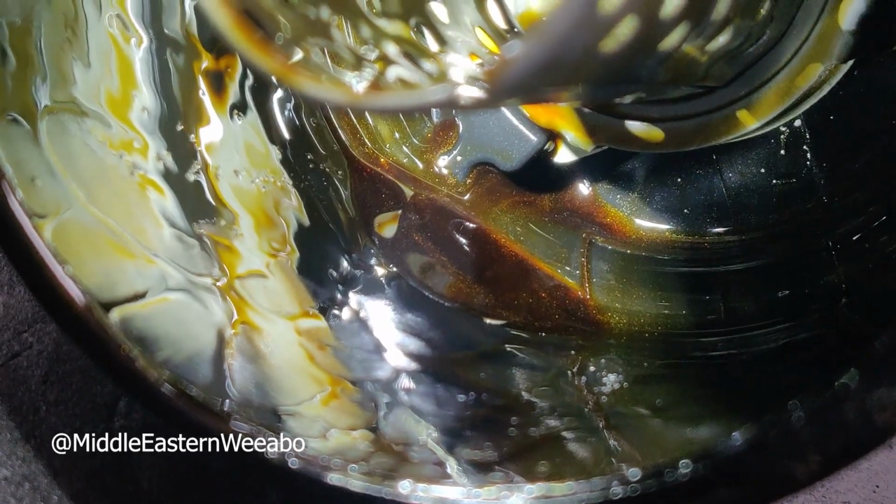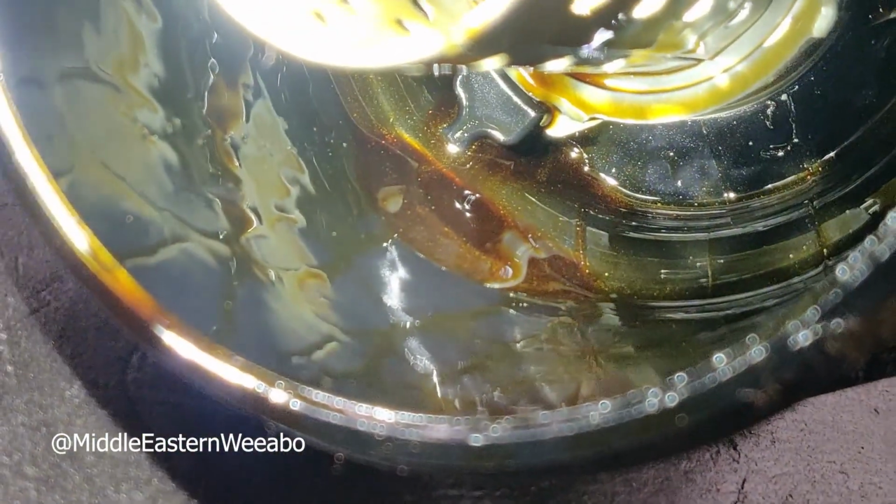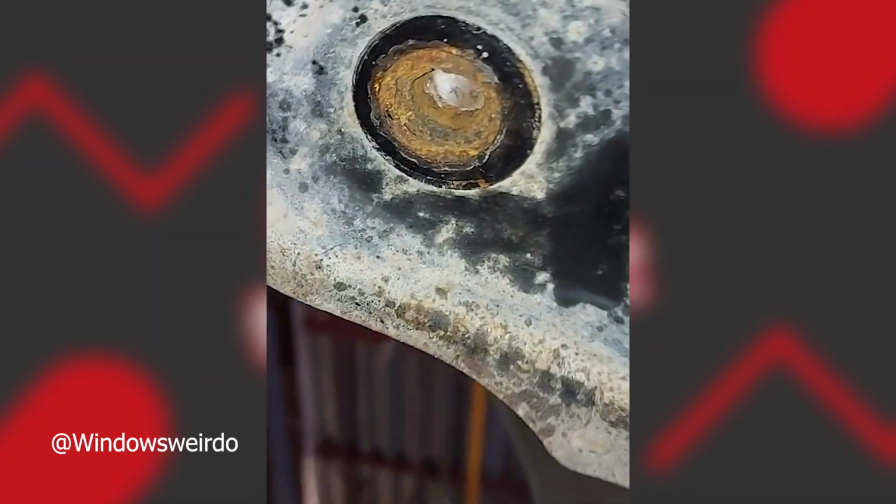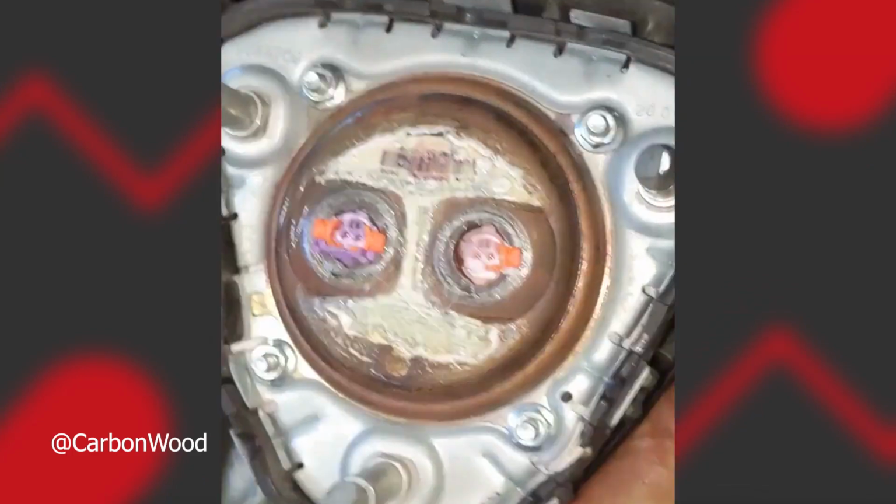RX350, 10K miles, oil change. You got the exhaust? 2017 Malibu, 40K miles.